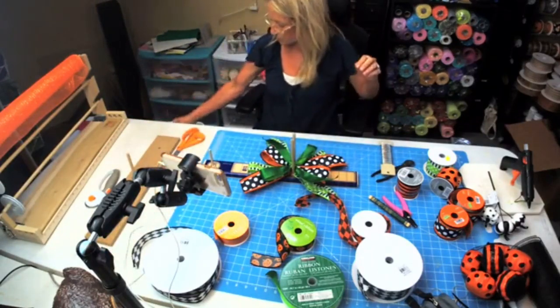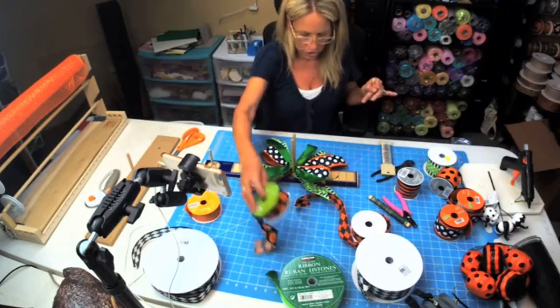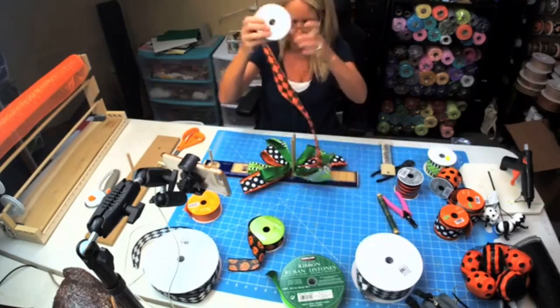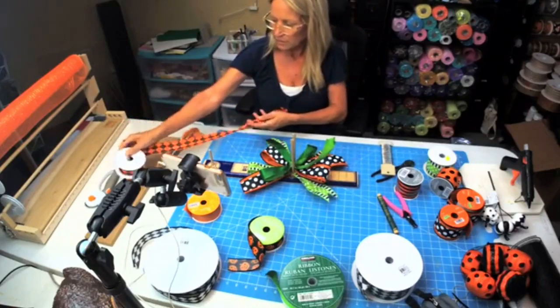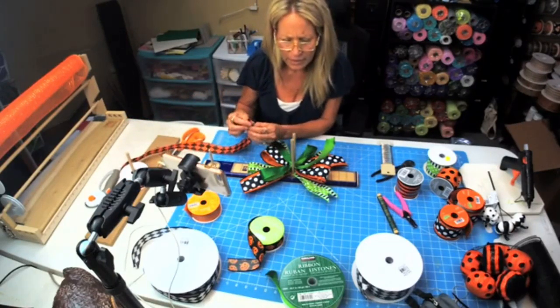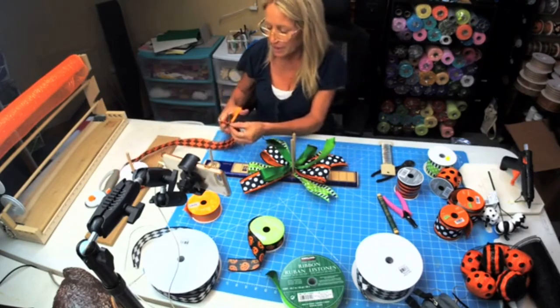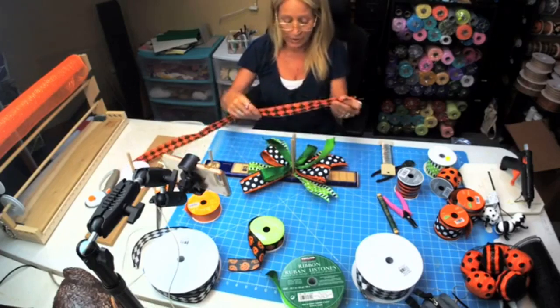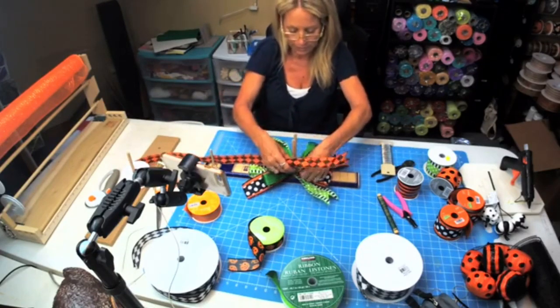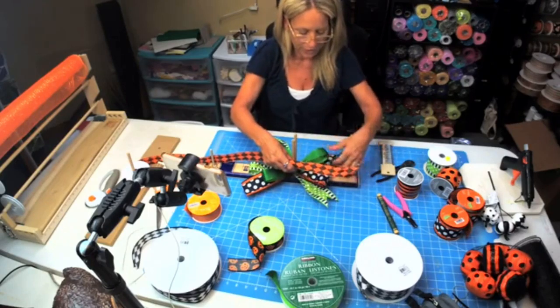Oh. Alright, so we got green. Let's do, I want the Harlequin in this color. I want them all. I want all the ribbon. Oh, Vicky, you will, because you are doing extremely well, girl. You're a quick learner, Vicky, that's for sure.